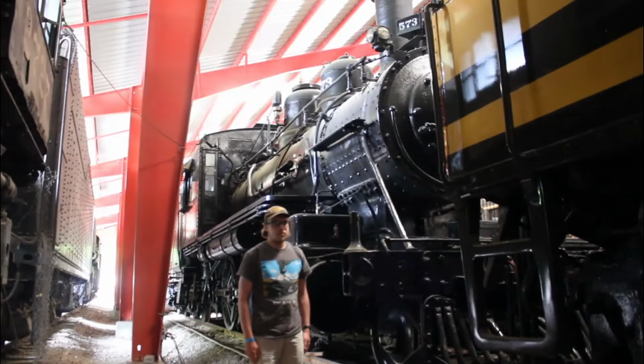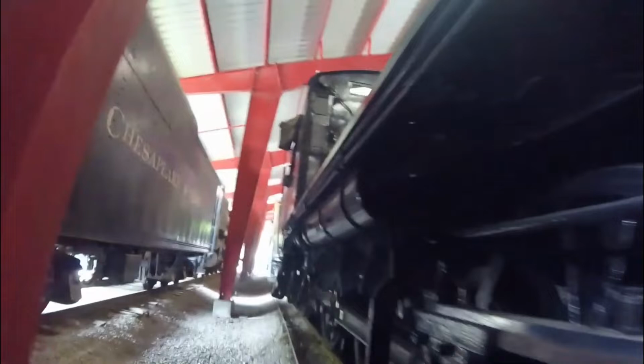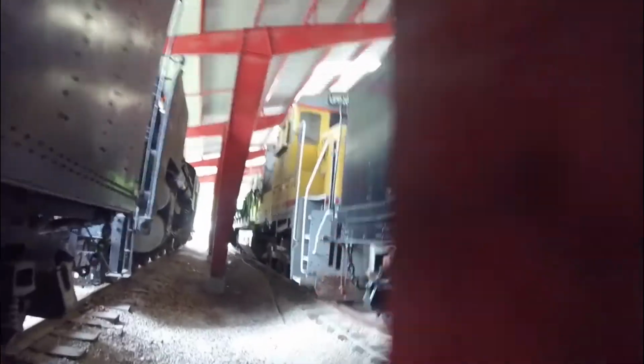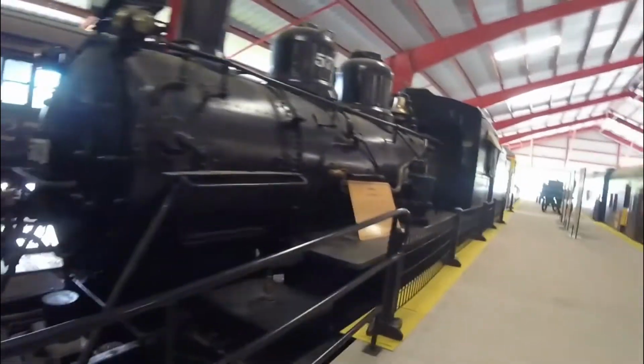What you see right behind me is Wabash 573. Wabash 573 was built by the Rhode Island Locomotive Works in Providence, Rhode Island in 1899 and is the 3147th steam locomotive built by that factory and is a 2-6-0 Mogul type steam locomotive and is an F4 class steam locomotive. This locomotive spent its life working for the Wabash Railroad many years ago and originally was numbered 754. Then in 1915 it was renumbered 573.